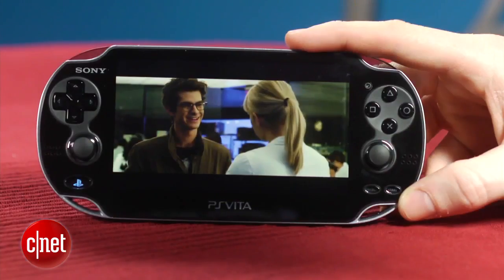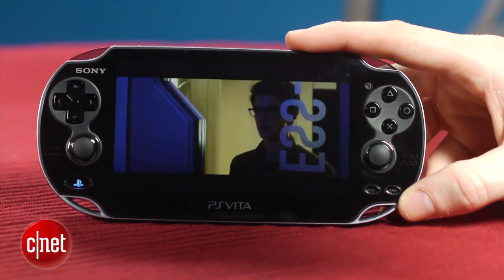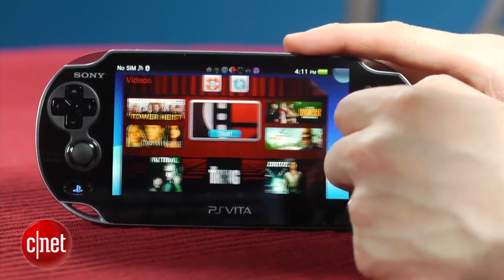Now, battery life is okay. I've been getting around 4 to 4.5 hours on a normal charge, and that number goes up dramatically when listening to music or watching movies only. The best part of the battery is its standby time. It's a night and day difference compared to what you got on the PSP.